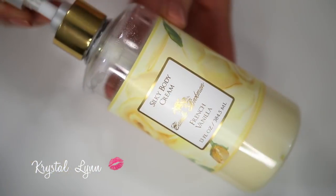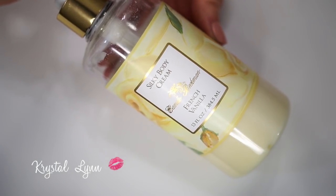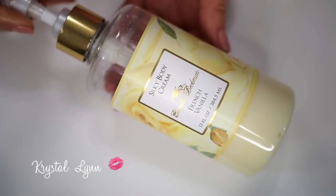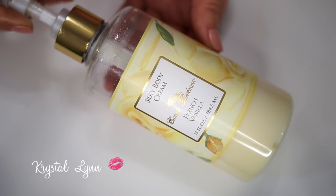All right, so for lotion, I've been using this one a lot. It's the Silky Body Cream Lotion in French Vanilla from Camille Beckman. I love this lotion so much. It smells so good. You guys have no idea. My husband was like, throw that all over your body because it smells so good. And I'm not joking, he literally wanted me to rub it all over my body. It literally smells like a vanilla cupcake, or buttercream frosting.